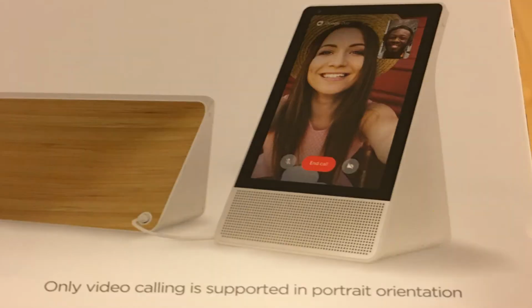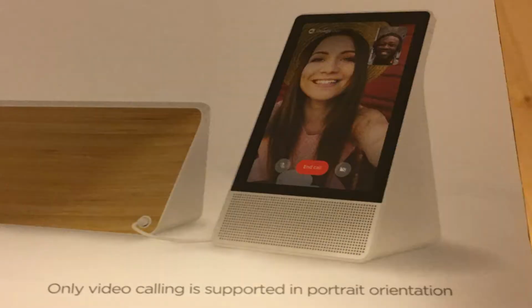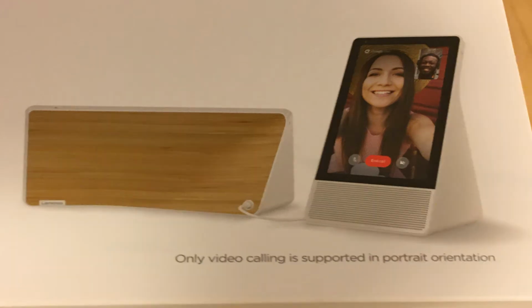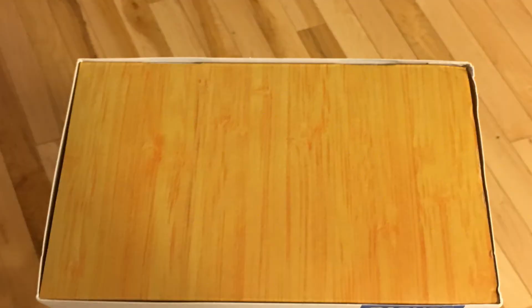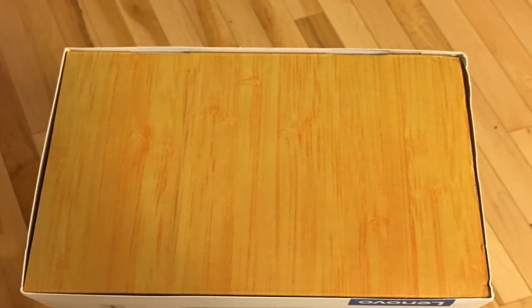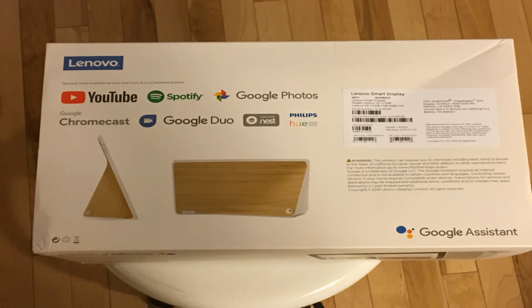What's included? Lenovo 10 Smart Display with Google Assistant, cable adapter, quick start guide, warranty card. Compatibility: voice control, Google Assistant works with Hue, Nest, SmartThings, Wink. Key specs: built-in speakers, yes. Streaming services: Spotify, YouTube. Search engine used: Google.